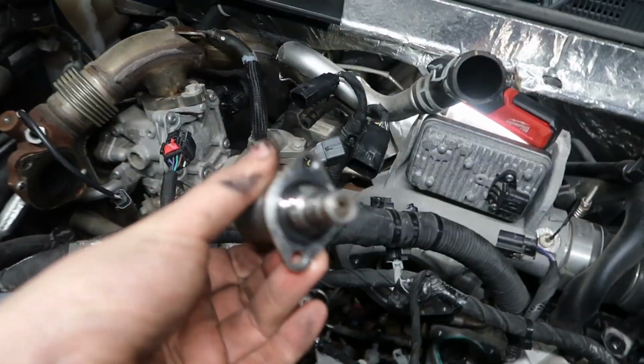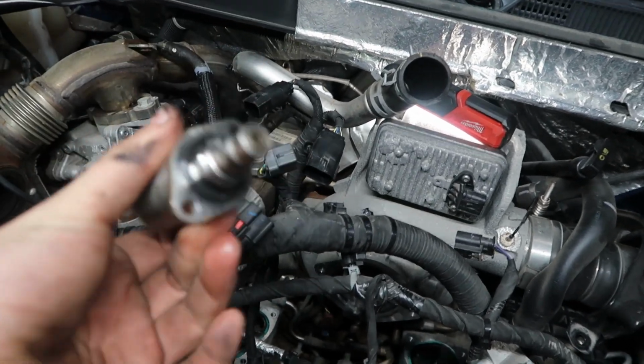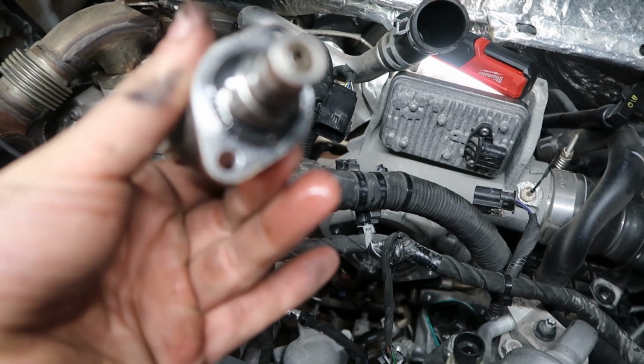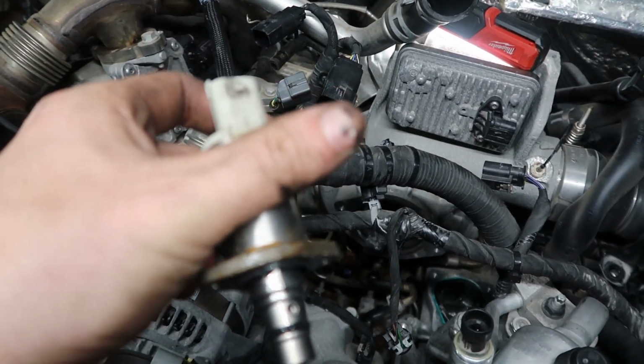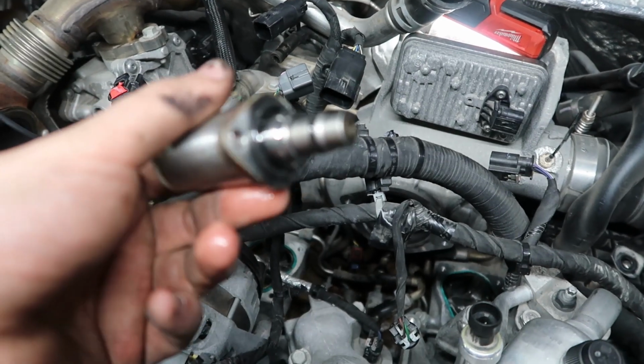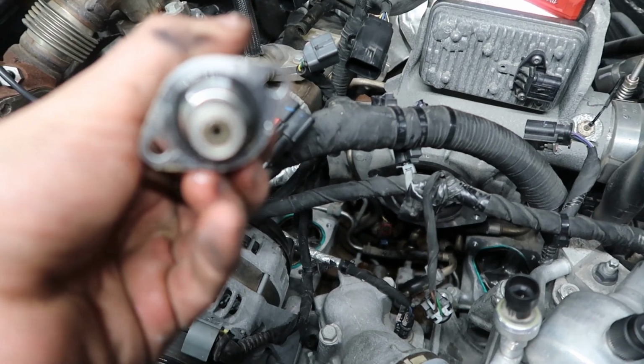So we got this pulled out. This is the old valve here. It doesn't look too messed up, but like I said, it's all electronical. So we're gonna go ahead and get these new O-rings lubed up, put on the new unit, and get that slid in, bolt it back in, and we'll get the Y bridge and everything reinstalled, and we'll start it up from there and see if that fixed the problem or not, or if we have to keep looking for our issue.